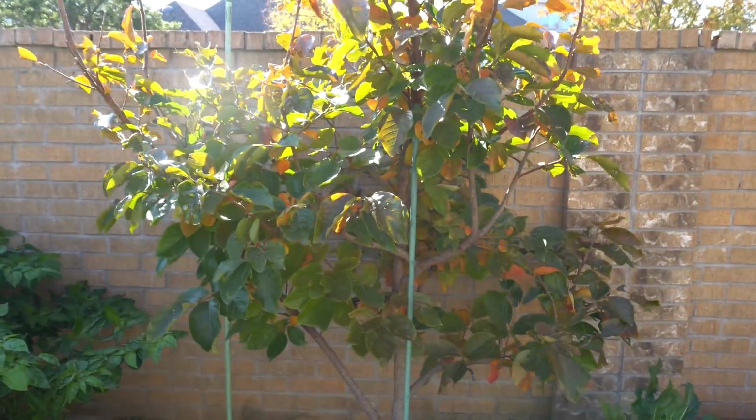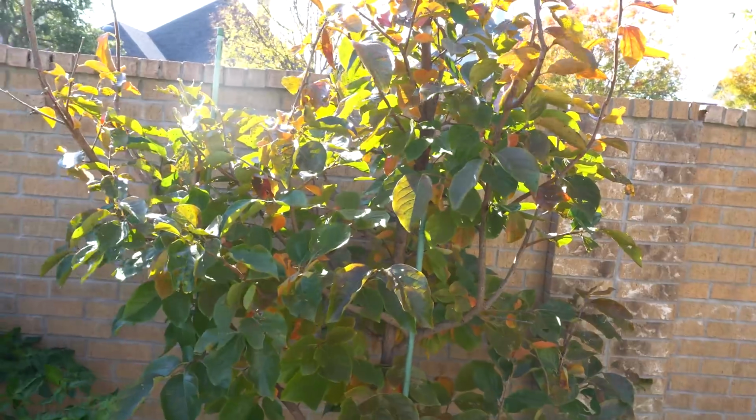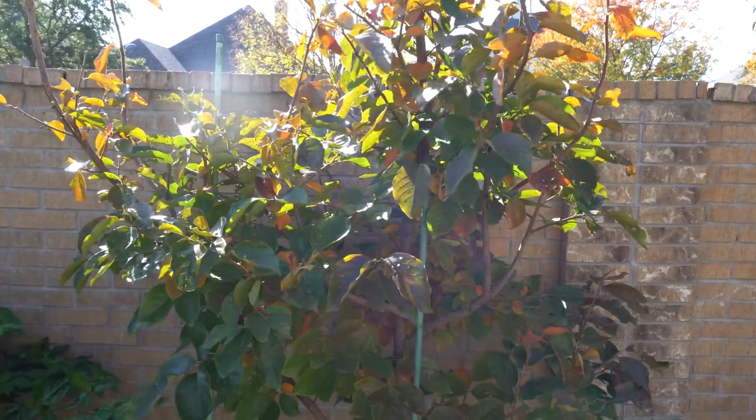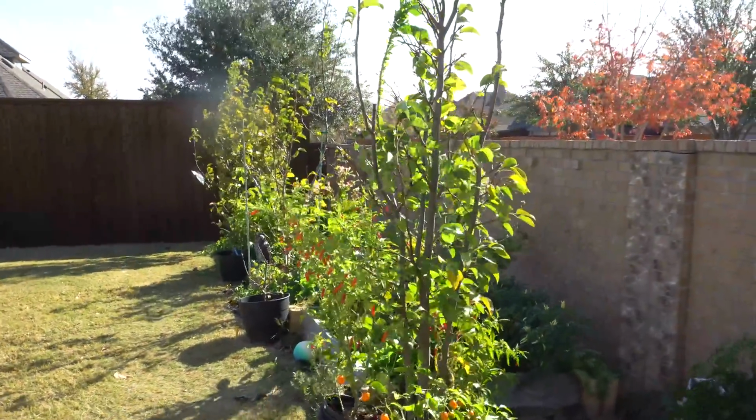Oh, I forgot to show you my fruit trees. I always grow persimmons. I mean, not always, but you grow one tree and they'll last for a while. And these produce lots of beautiful persimmons. Very nice and delicious.